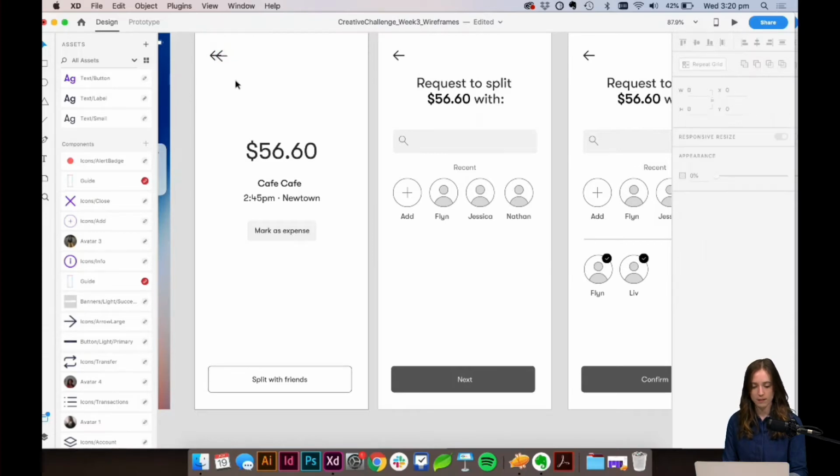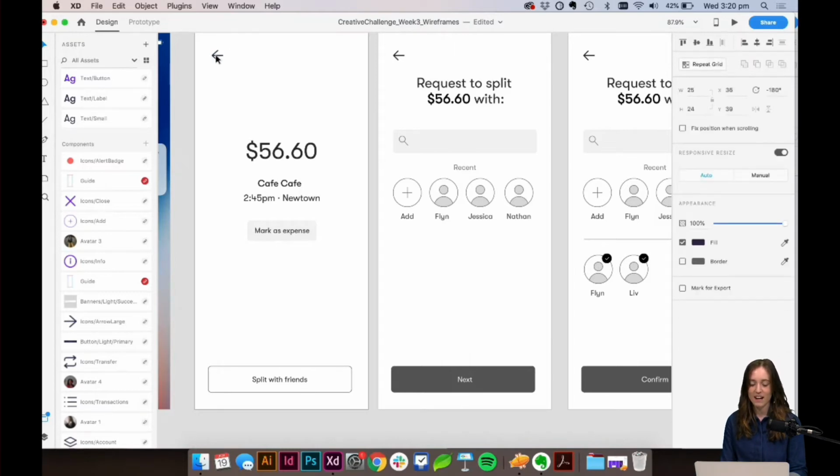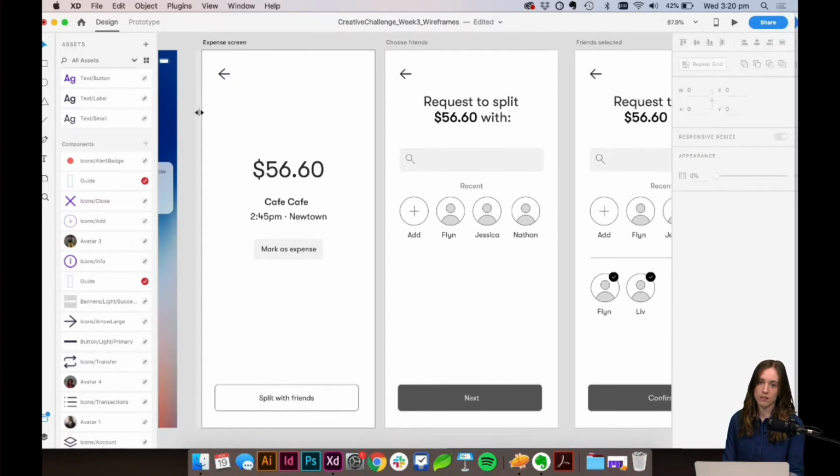I'm also using my trackpad, which I generally would not use, so I'm going a bit slowly. I might go in and double check the alignment of that, but just for the purpose of today, I'm just putting these in the rough spots. But I generally would also make sure that that aligned to the grid that we're using.